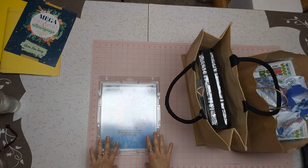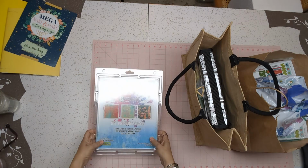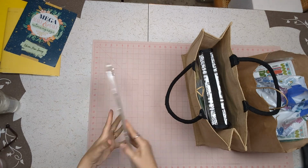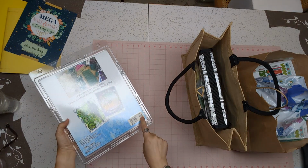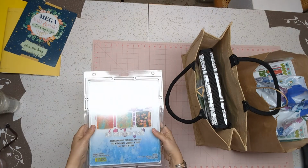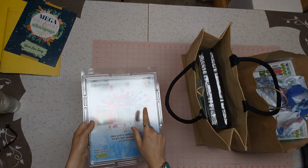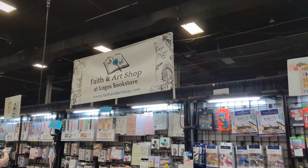I wasn't sure if I'd want a full jelly plate, but I got a full-size jelly plate. Spent $40 on it, but I had coupons. And when I bought, this is Logos Bookshop. When I bought from them, I got some free stuff.